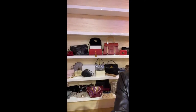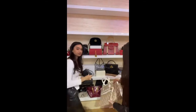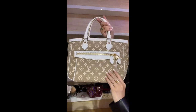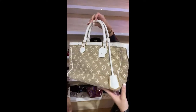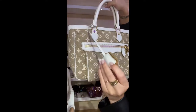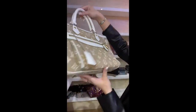Okay, I'm going to show the LV for you. We've got this super cute beige and white little tote bag. It features the LV monogram throughout, with white leather handles and details here. It also comes with this cute little key and cadenas, as you can see. The padlock is here. This one's actually in super good condition, I have to say.